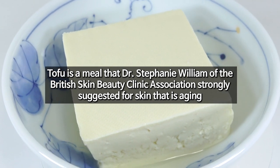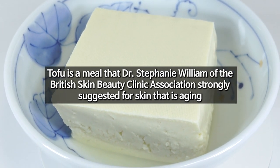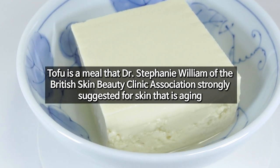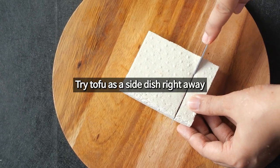Tofu is a meal that Dr. Stephanie William of the British Skin Beauty Clinic Association strongly suggested for skin that is aging. Try tofu as a side dish right away.